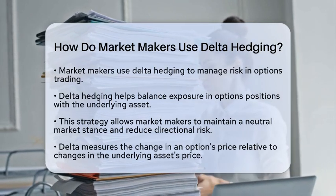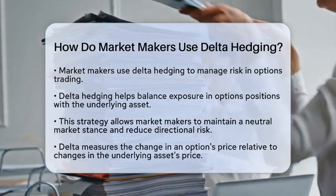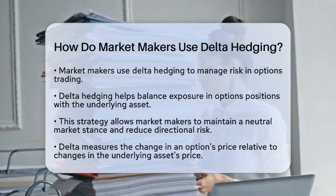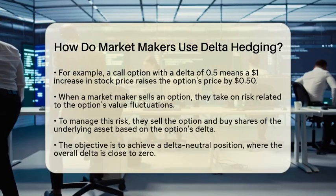Delta is a measure that indicates how much an option's price will change when the price of the underlying asset changes. For instance, if a call option has a delta of 0.5, a $1 increase in the stock price would theoretically increase the option's price by 50 cents.